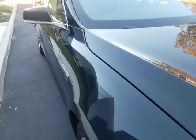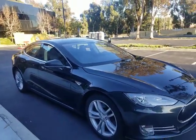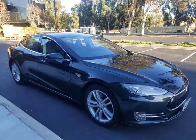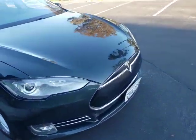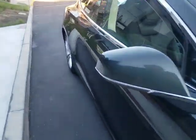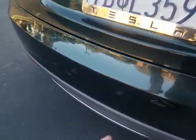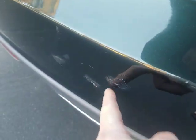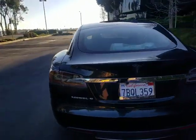It looks good. Is it brand new? No. I'd say the paint, probably about an 8 out of 10, maybe, somewhere in that neighborhood. Like I said, a couple touch-ups on the front bumper, on the hood that is, and a couple on the rear bumper as well. A couple little touch-up spots there and there. So don't expect a brand new car, and you won't be disappointed.